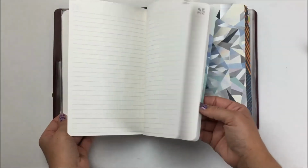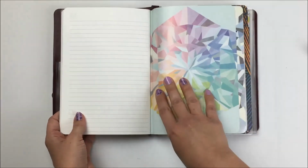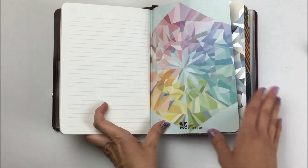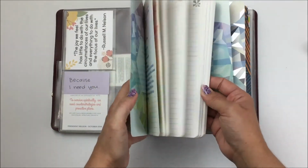It just has lines on the inside. It's just a plain journal. Some of the planners do have pockets in the back. None of these ones do because these are just journals. They're not the actual planners.